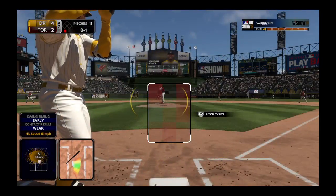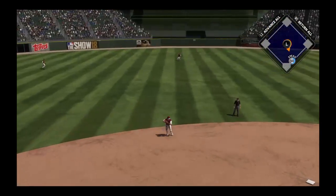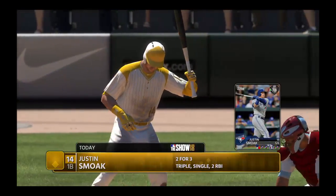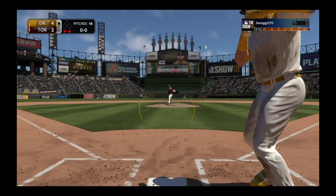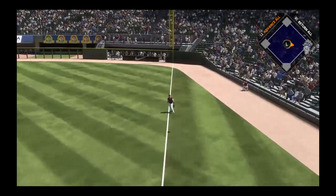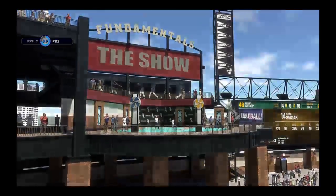7th inning here at the ballpark. 4-2 our score. The shot hit hard. There is Dozier. And there are 2 away now. Trying to pick things up where we left off, Justin Smoak. He's 2 for 3 and looking for more here. And the shift will not amount to much here as this is lifted in the air out to right field. And Cruz will put this one away to retire the side.